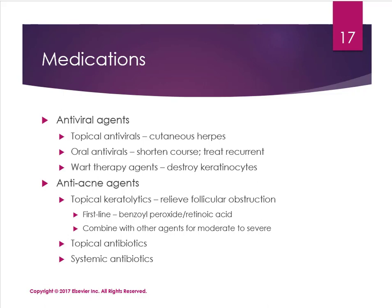We're also going to talk about anti-acne agents, and these are topical keratolytics, and they relieve the follicular obstruction that is seen with acne. First line are your benzoyl peroxide and retinoic acids, and you may combine those with other agents if the condition is moderate to severe. Topical antibiotics are very effective in controlling acne. Clindamycin, erythromycin, and sulfacetamide have fewer side effects and are commonly used.